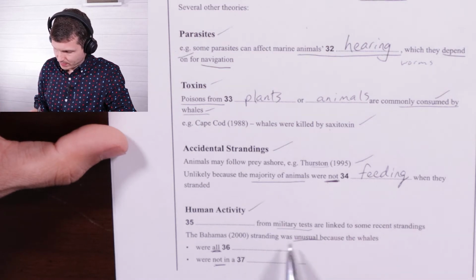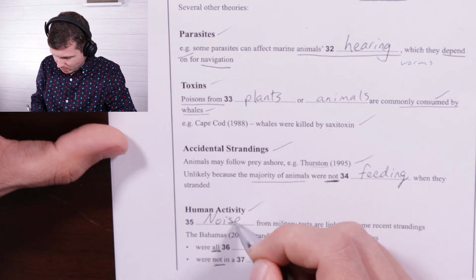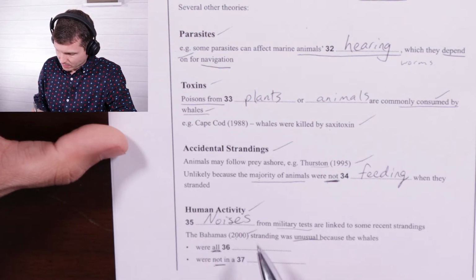A growing concern is that loud noises in the ocean cause strandings. Noises such as those caused by military exercises are of particular concern and have been pinpointed as the cause of some strandings of late. One of these, a mass stranding of whales in 2000 in the Bahamas, coincided closely with experiments using a new submarine detection system. There were several factors that made this stranding stand out as different from previous strandings. This led researchers to look for a new cause.